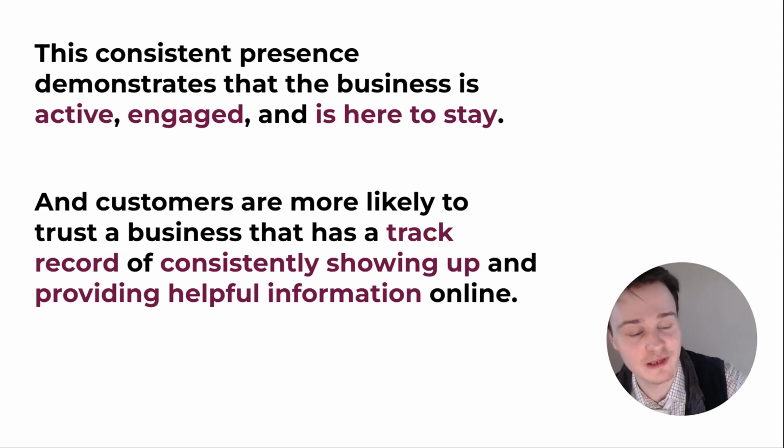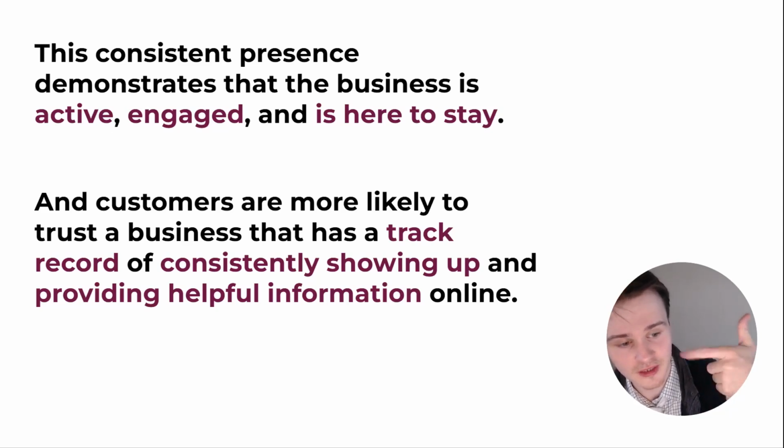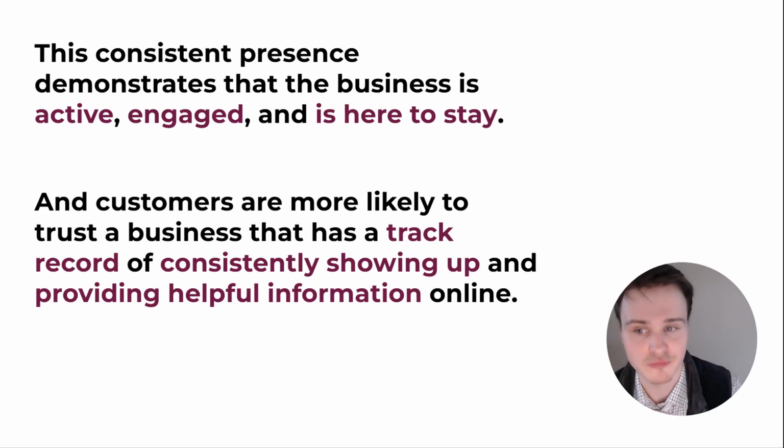And it doesn't even have to be that often. It can be once a month. But time moves quickly, and eventually a couple of months will pass. And if you upload every month or twice a month, then that's going to look really good. That means anywhere from YouTube content, LinkedIn content, or Twitter content. Just the fact that you are active makes it seem that you are active, engaged, and here to stay.